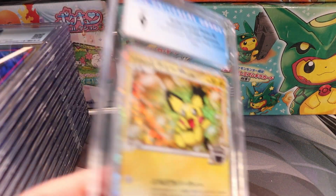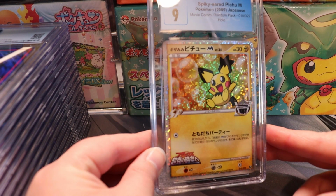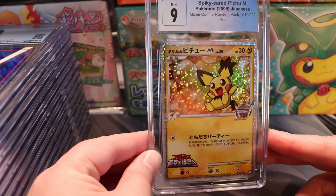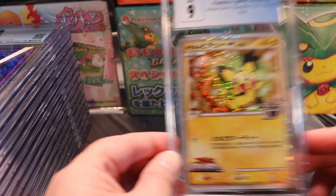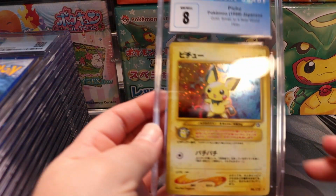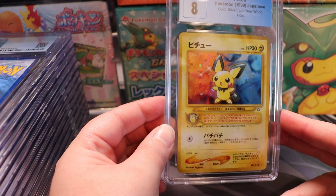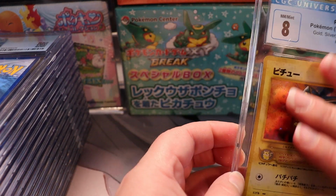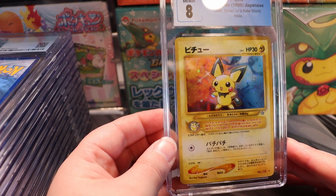Next. Yeah, see, there's different ones. I really like this one just because it's bright and bubbly. It's the random pack from the movie Calm. Super cute. We got a 9 on that guy. And oh my gosh, so this is a classic. This is one of my personal cards actually from way back when. This is the 1999 Japanese Gold Silver to a New World holo.